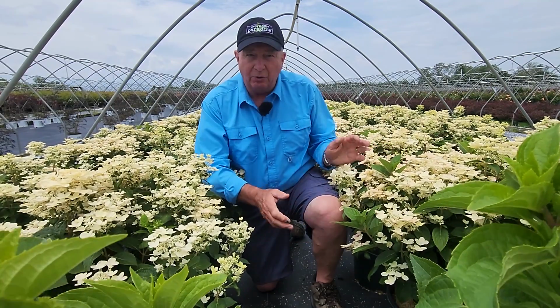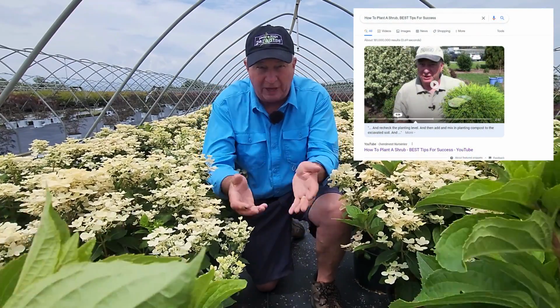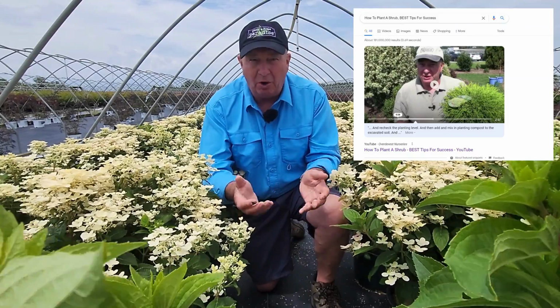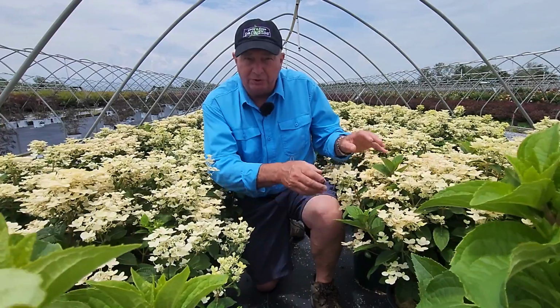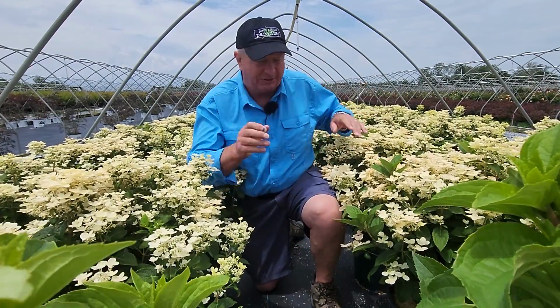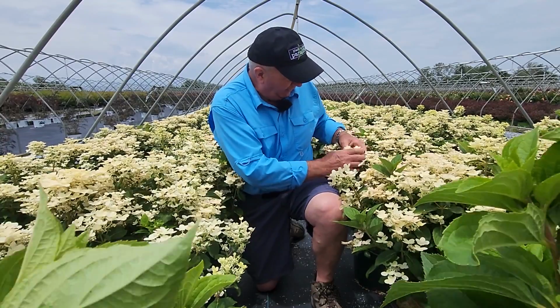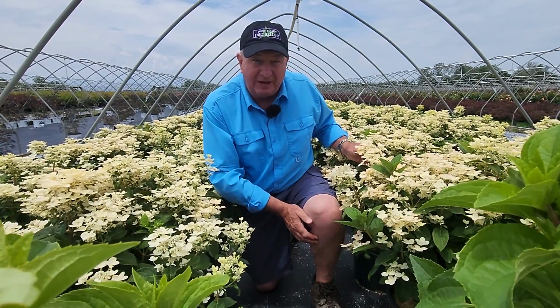Dig a good sized hole, work in lots of organic matter, water them well, follow the directions on our video that we have here on this channel that tells you how to plant a shrub if you haven't done it before. Get them well watered until they get established, and then you're going to have magnificent, really beautiful little clusters of these white flowers each and every year.